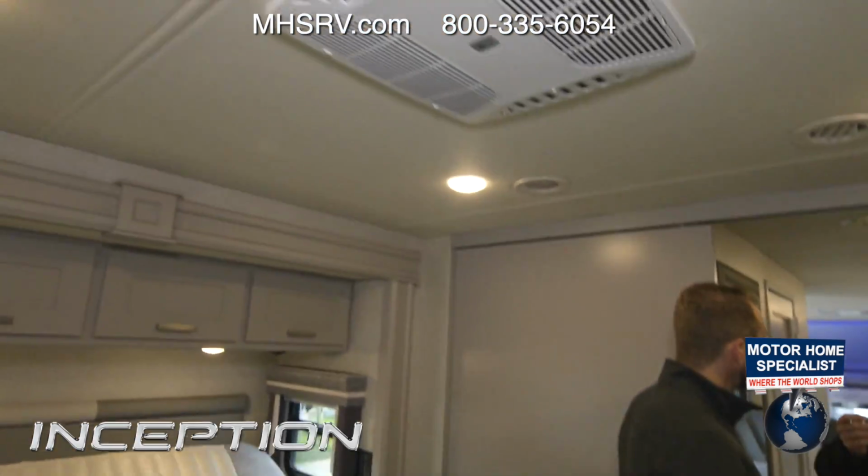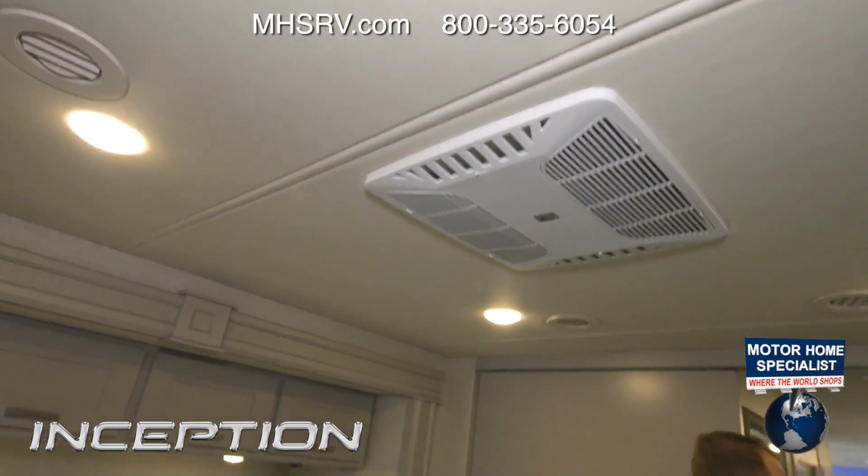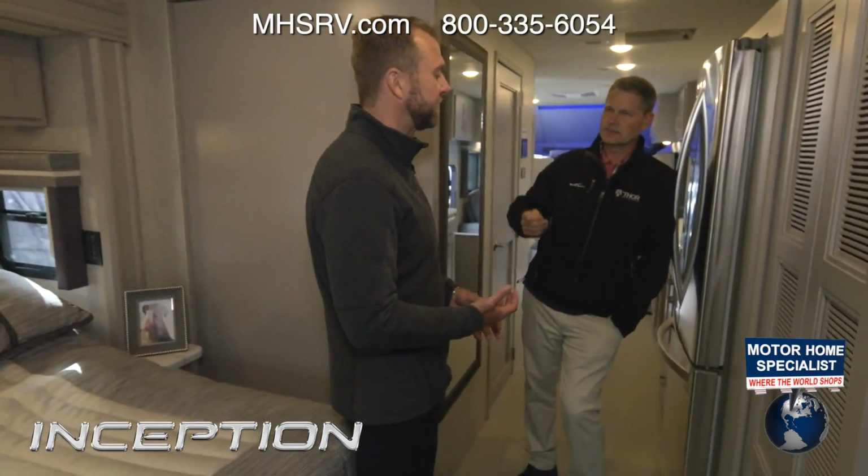And this is what, a 6.7? It is, yeah. So it's a 6.7 liter, 360 horse. It's got the 3000 MH Allison series, so that means it's got 800 pound-feet of torque. And I will tell you what, for a motorhome of this size, and I've driven these, I've put miles on it, you wouldn't think that this thing would get up and scoot, but it does.